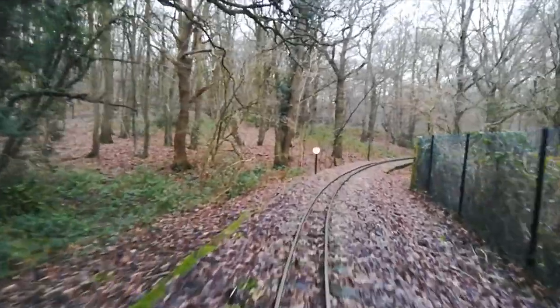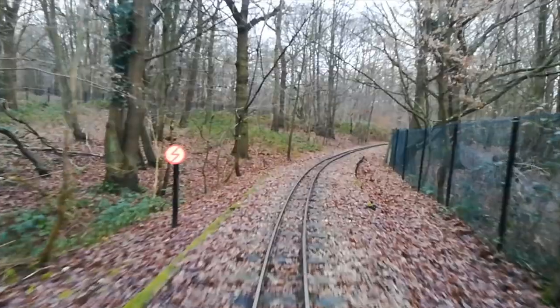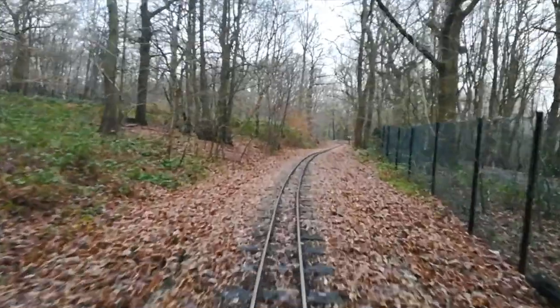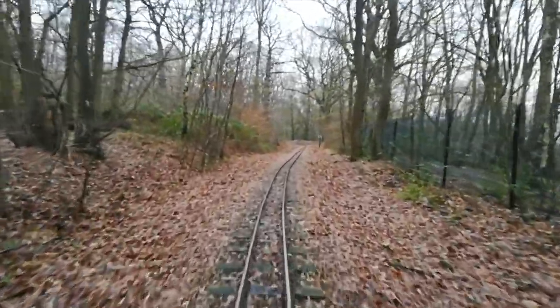Or really slippery, particularly on the first run of the day. This is where you're likely to start running into traction problems, but not today. It's bone dry and there's no leaves and well above zero.